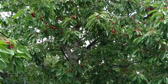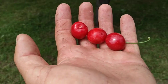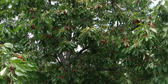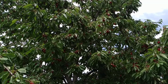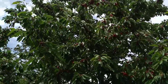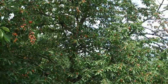Since this year we have a pretty rainy June, it's possible that some of the cherries will not even get completely ripe, but will be caught by the next rain and destroyed. Quite good. Later when I finish the video, I'll climb this tree and eat some of the cherries on the higher branches, which are already dark red, turning black. But I don't know the variety.